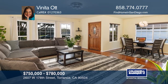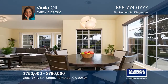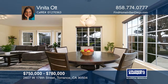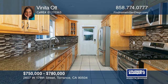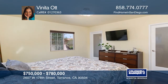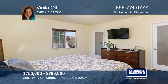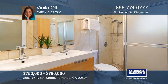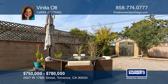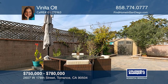Welcome to this highly upgraded home featuring a covered front porch that invites you into the open concept living and dining area with large windows and an ample amount of space for entertaining. The engineered hardwood floors provide a clean look along with the upgraded kitchen with quartz counters and stainless appliances. Enjoy the master suite with a walk-in closet and an updated ensuite bath. The backyard offers fruit trees, a patio, and a retractable awning, providing a beautiful space for entertaining. Call Vanita Ott to learn more.